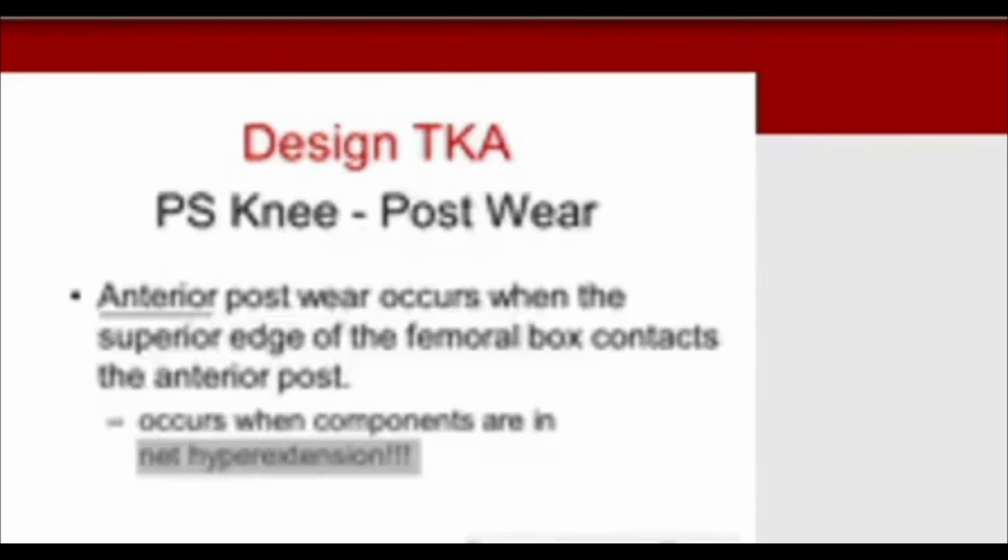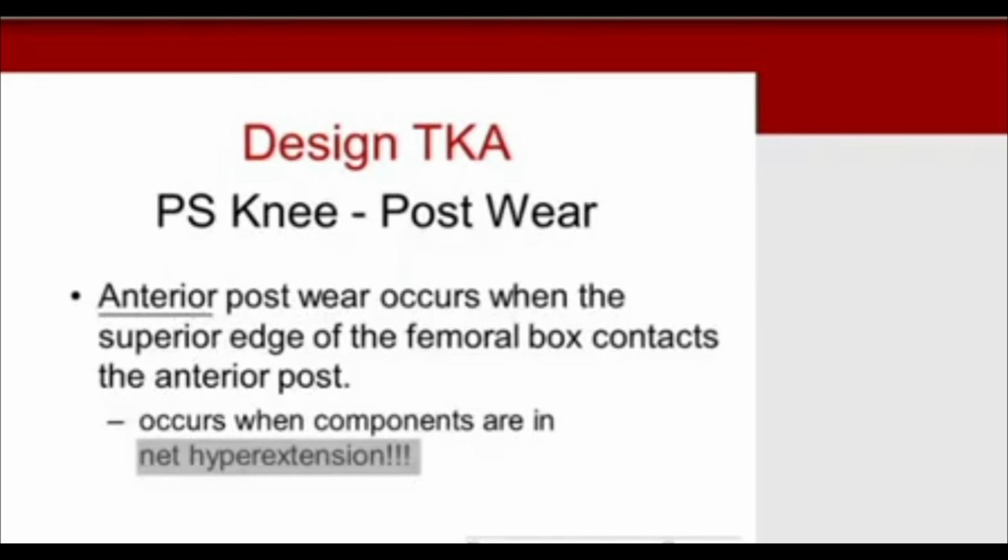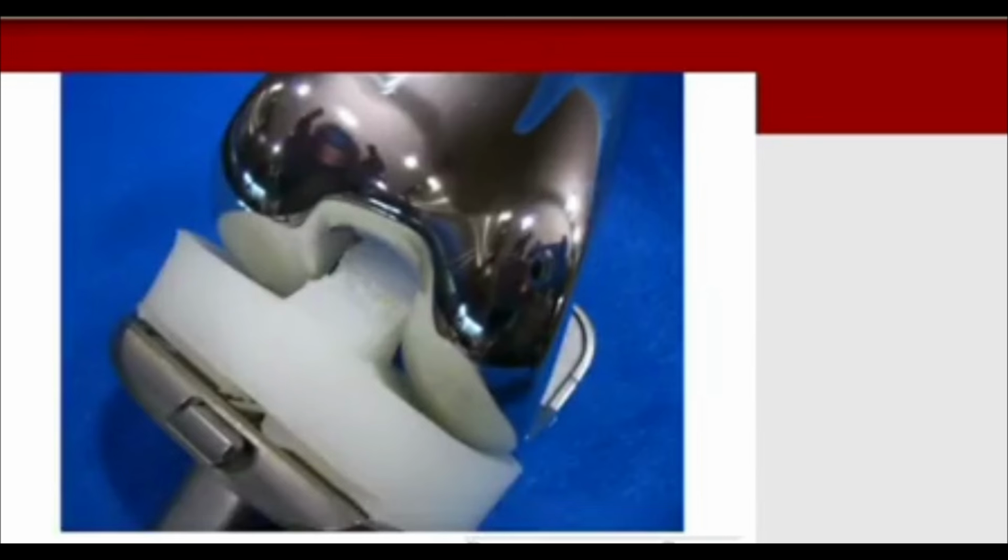So the anterior post wear occurs when the superior edge of the femoral box contacts the anterior post, and occurs when the components are in net hyperextension. So remember, net hyperextension. This is an example of tibial polyethylene post wear. You can see the top of the box engages on the anterior tibia. So if that femoral component is flexed or there's increased slope on the tibial component, you will see that this knee will fall into a little bit of hyperextension, causing that post wear, causing the osteolysis debris, or over time that post will break, causing instability of the knee.